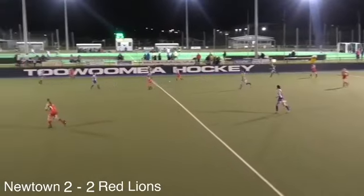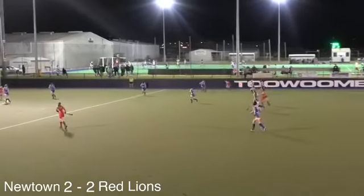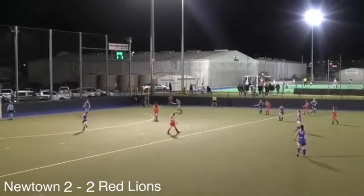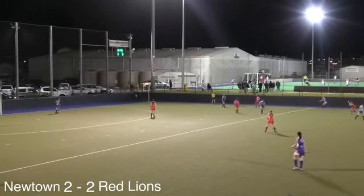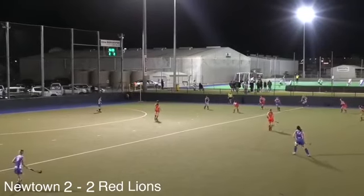So in their halftime talk, we've seen Newtown discussing how they're going to try and utilise their right side a bit more, try and come away from the aggressive press Red Lions are pushing up on them. Red Lions possibly talking about how they can be a bit more composed and control and hold the ball, not try and lose it so easily over the sideline or backline. Let's see if they can work it out to the right side here, Newtown.